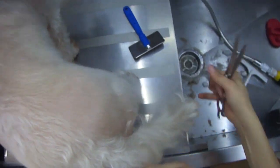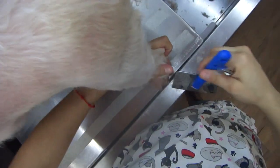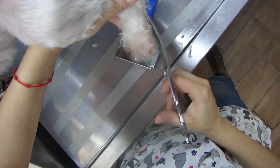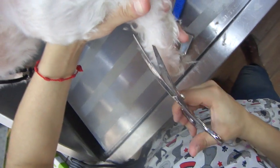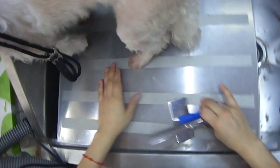So I'm just cleaning up, making sure that no hair sticks out. Like I said, she didn't want a haircut, but we still have to make her look nice and tidy. And the feet are usually what gives it away, the feet and the head, I think, and the tail usually give it away that the dog has been to the groomers.